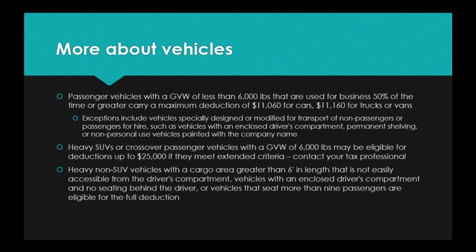Now, passenger vehicles may still be eligible for a partial deduction. So, passenger vehicles that are used for business 50% of the time or greater carry a maximum deduction of $11,060 for cars and $11,160 for trucks or vans. So if you have a company car, or if you've purchased a company car, you can deduct up to that $11,000. Not the full price of the car unless you paid less than that. Talk to your tax professional because the portion of time that it is being used for business comes into play again.